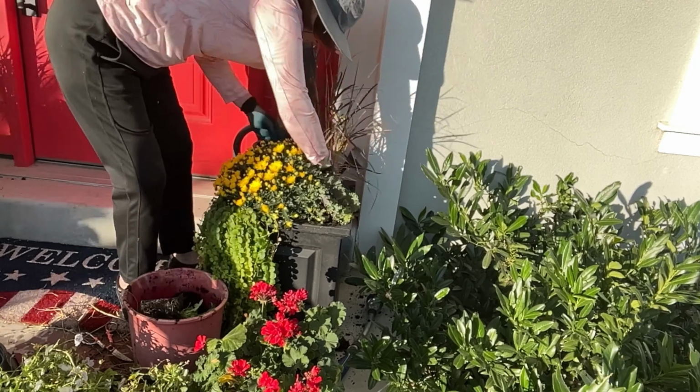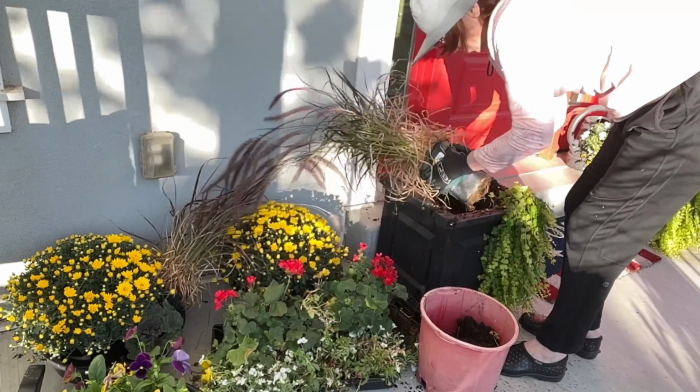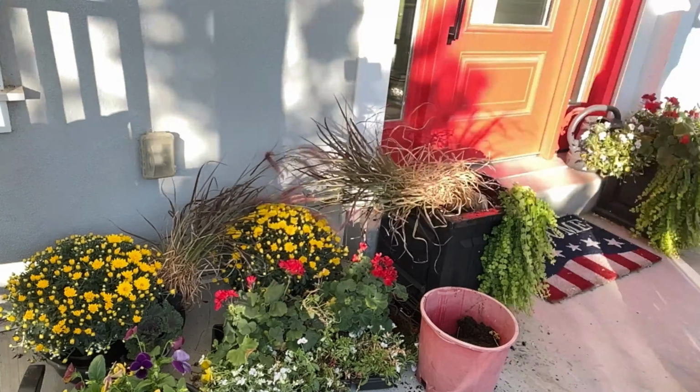Sometimes we end up doing 2 mums to get all the way through Thanksgiving. Mums only bloom for 4 to 6 weeks if you're super, super lucky. I know there's people in other places who get them to bloom longer, but here in Utah, that's a pretty long time for us.